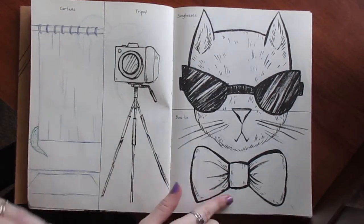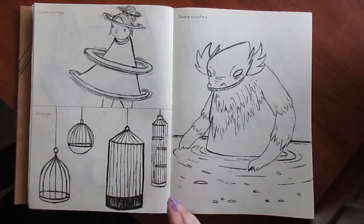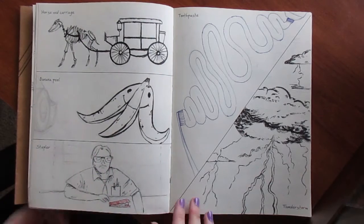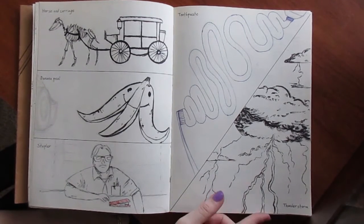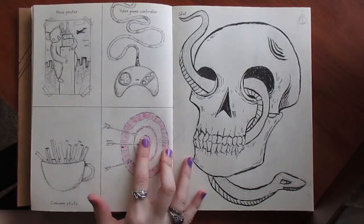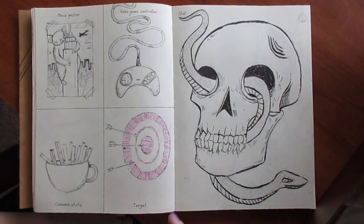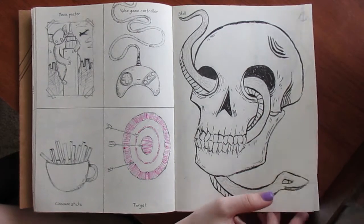Oh, I cheated again, look, I combined two. Saturn's rings, bird cage, swamp creature, horse and carriage, banana peel, a stapler, thunderstorm. A movie poster. I was gonna draw King Kong, then I just ended up making it a koala instead. Sega. Drew the dark mark for a skull, or my own version of it, I guess.